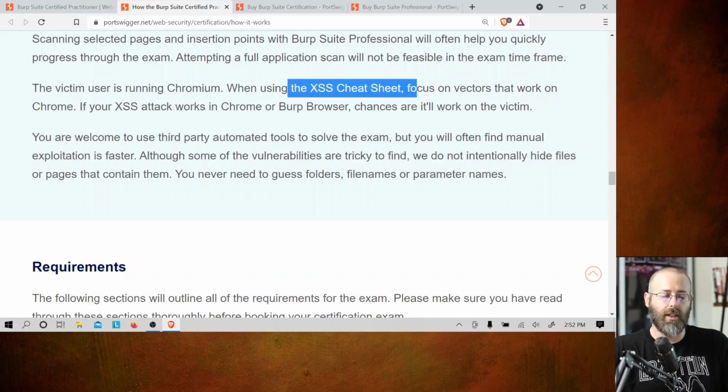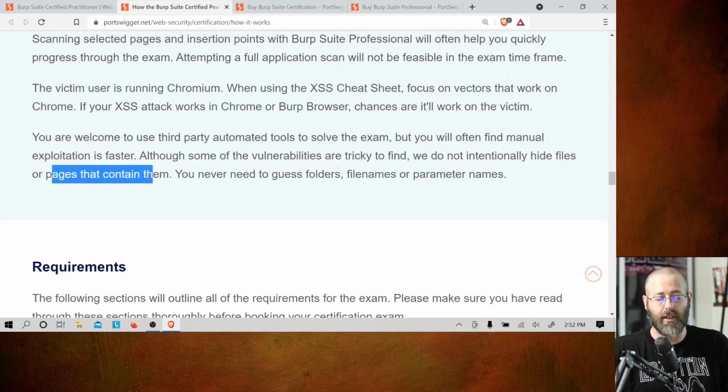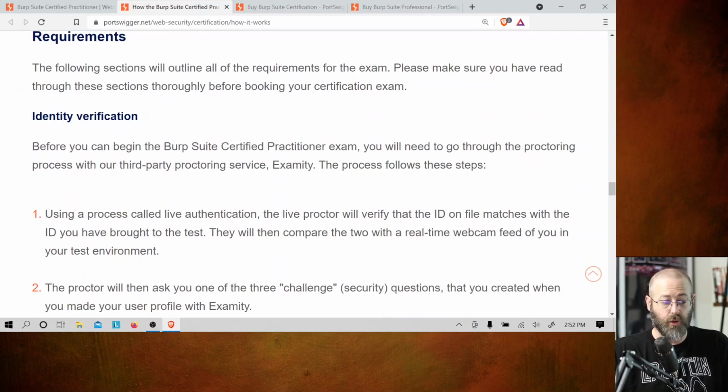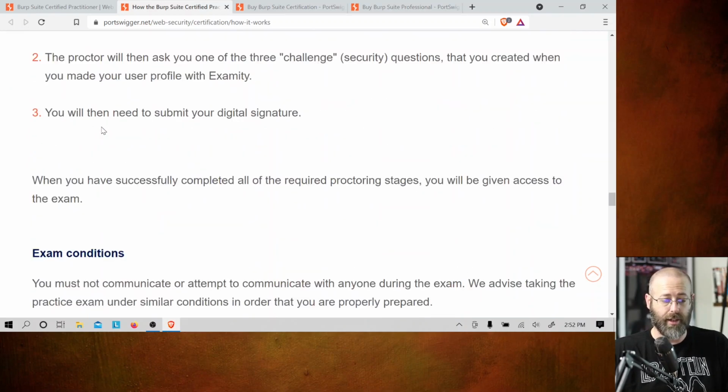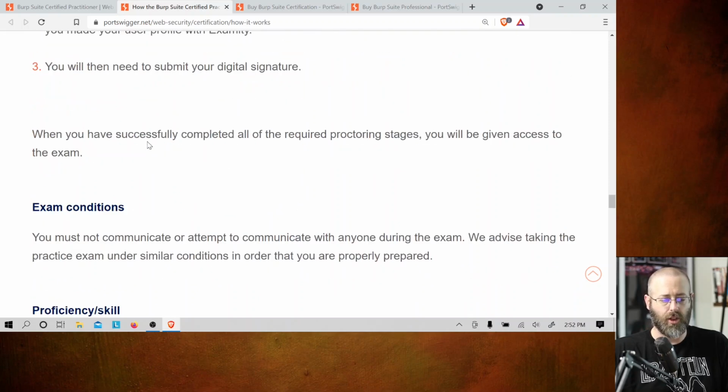Can you use Burp Suite? Not can you figure out all this other stuff that goes with it. I like that. Let's see here. Although some vulnerabilities are tricky to find, we do not intentionally hide files or pages that contain them. You never need to guess folders, file names, or parameter names. Excellent. We get into some requirements. Identification requirement, obviously, that makes sense, and you can walk through that. It's just basically proving you are who you say you are.